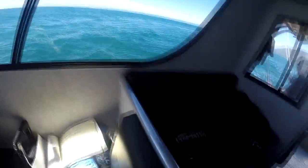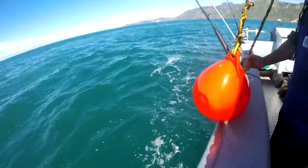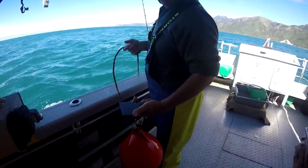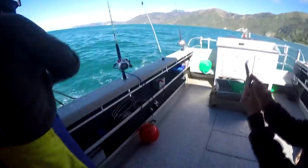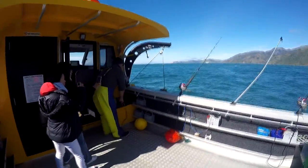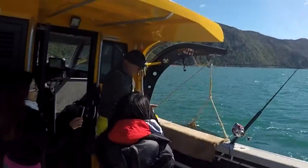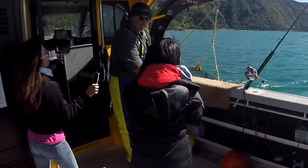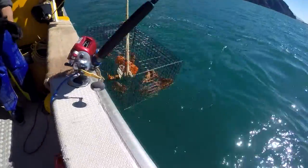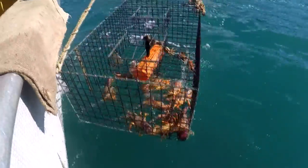So just out there is a cray pot. We run tags on our pots, so you've got to have your name on it. No crays at all. Some of them are maybe too small, though. Yeah, we'll have to lose them.